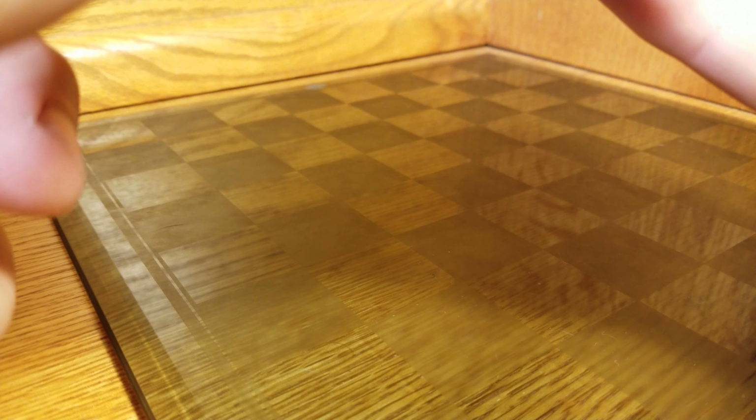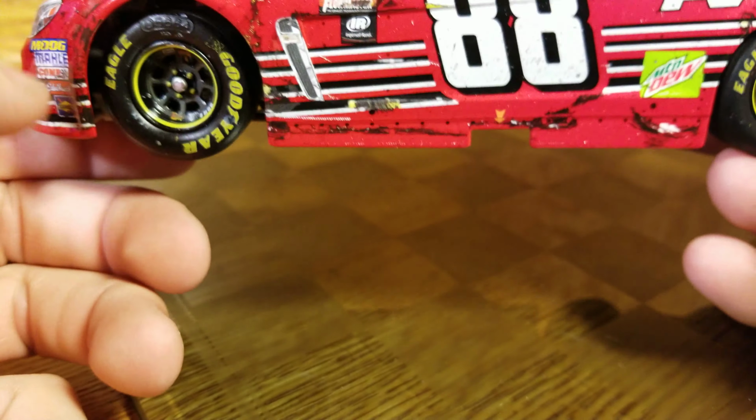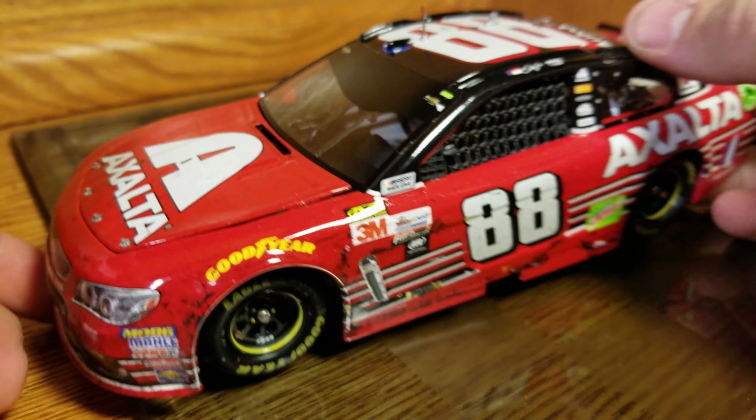It looks like they tried to do kind of the same thing as they did with the Elliott, maybe with some sparkle. The only difference is it doesn't look quite as bad because it's on white. It doesn't look too bad, and the grain's very fine. It's a very fine grain inside that paint there, so maybe that's what helps it too. But again, just a very good-looking race car.